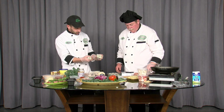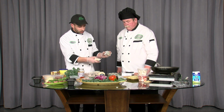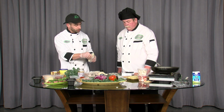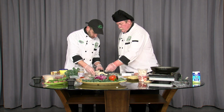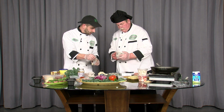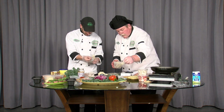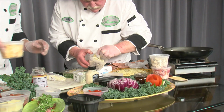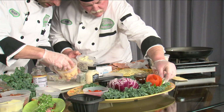These two I generally leave. I might start crumbling the blue a little bit on a plate, but I leave these whole and let the people cut these themselves. That is an everything bagel cheddar. We have our Colby Jack cheese here.